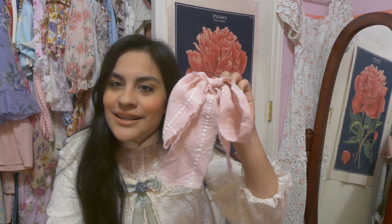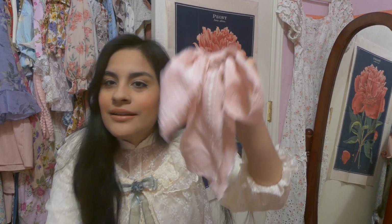And the other hair bow that she gave me for free, that I didn't ask for, but that I was really grateful and really happy about, is this other one that is just pink, and it's so pretty.